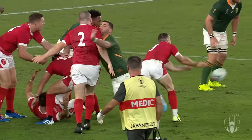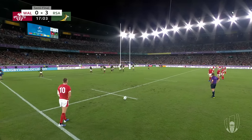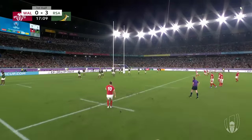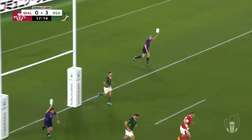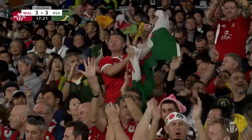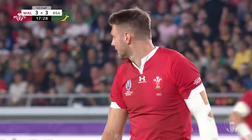Very, very silly penalty. So this time around, it is Biggar with the breeze. Tough angle. In he goes, Dan Biggar, and he black dots it. 3-3, 17 gone. That's a world-class goal kick of Dan Biggar, and that is a sensational kick. Really difficult angle. Just such a confident player. And that will settle Wales down.